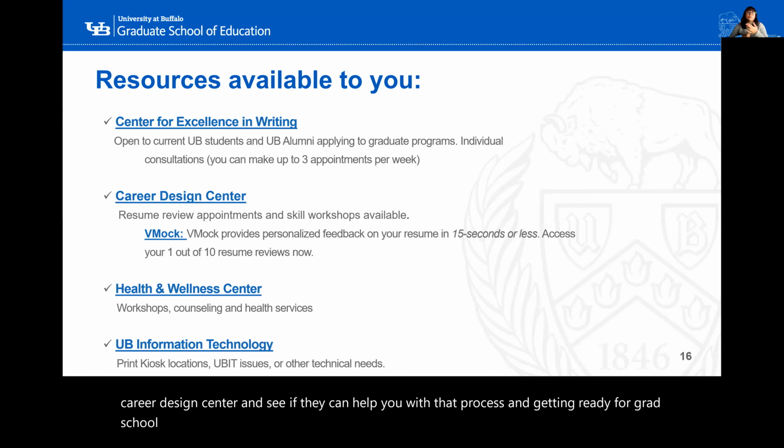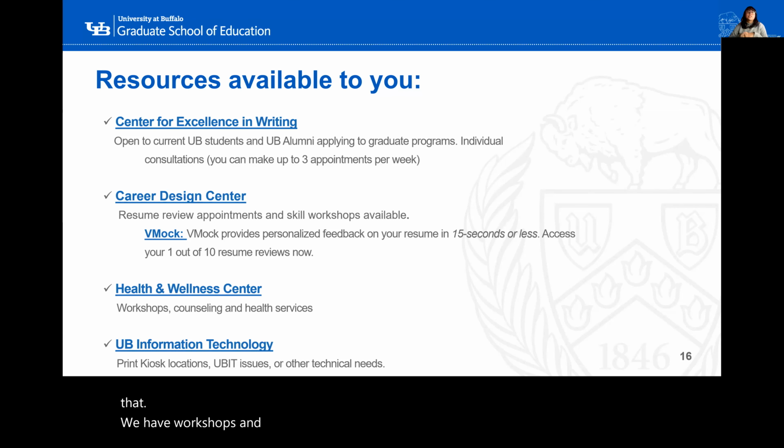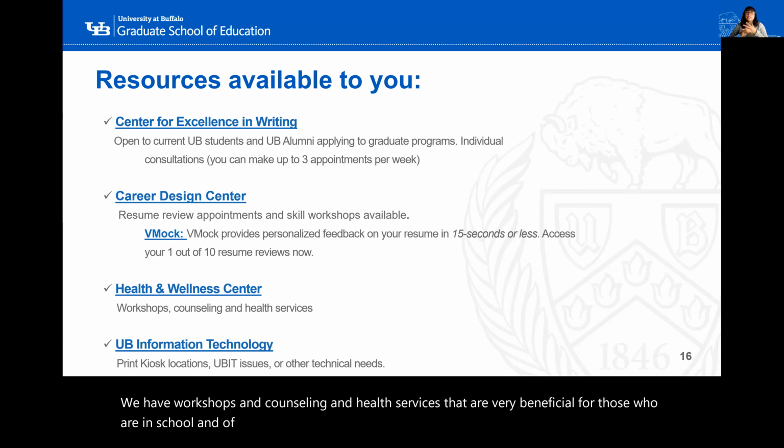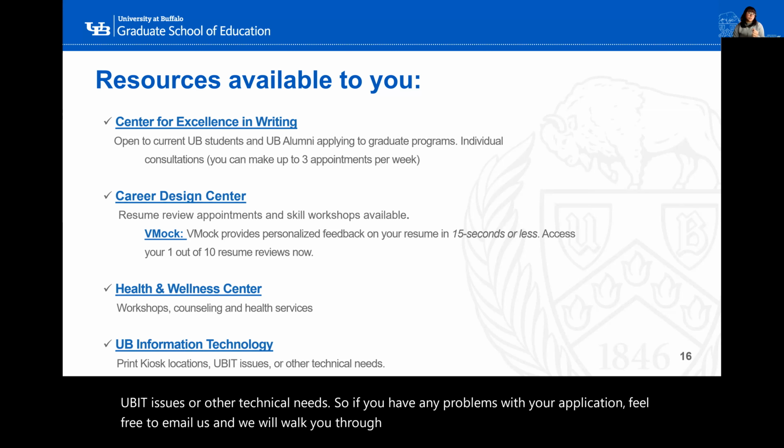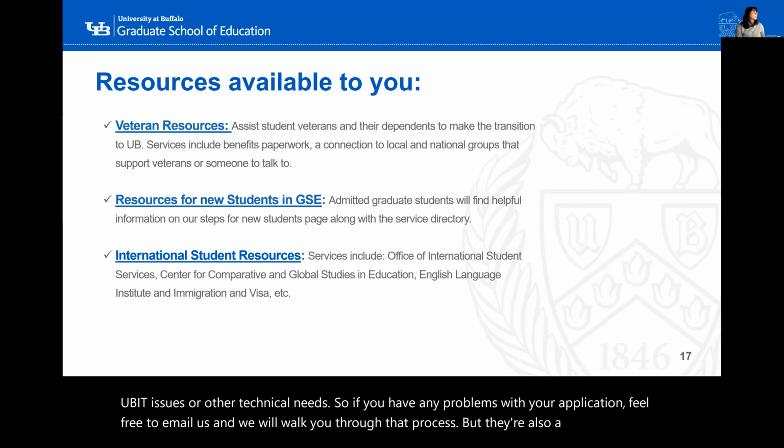The next is the Health and Wellness Center. As a UB student, you have access to all of that as well. We have workshops and counseling and health services that are very beneficial for those who are in school. And of course, the UB Information Technology Office. They help you with any UBIT issues or other technical needs. So if you have any problems with your application, feel free to email us and we will walk you through that process, but they're also a resource for you as well.